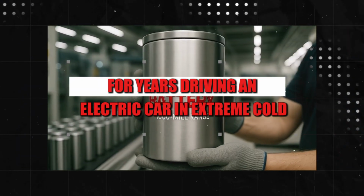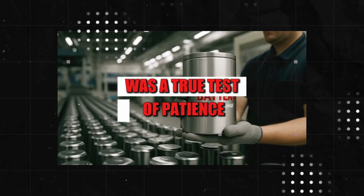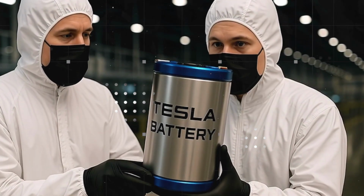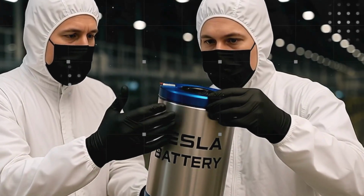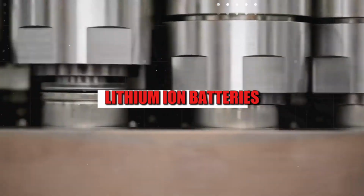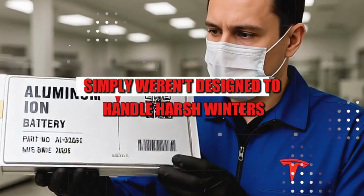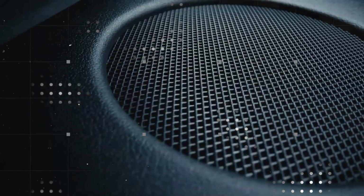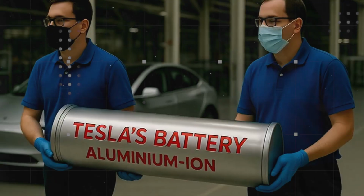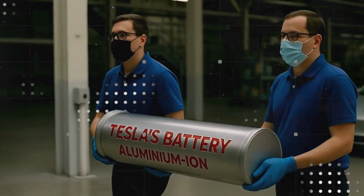For years, driving an electric car in extreme cold was a true test of patience and planning. The promise of silent range and energy efficiency was often dashed as soon as the temperature dropped below freezing. Lithium-ion batteries, which dominate the market to this day, simply weren't designed to handle harsh winters. All it took was parking your car on a freezing night to wake up with 20% of the battery life gone, even without having driven a single kilometer.